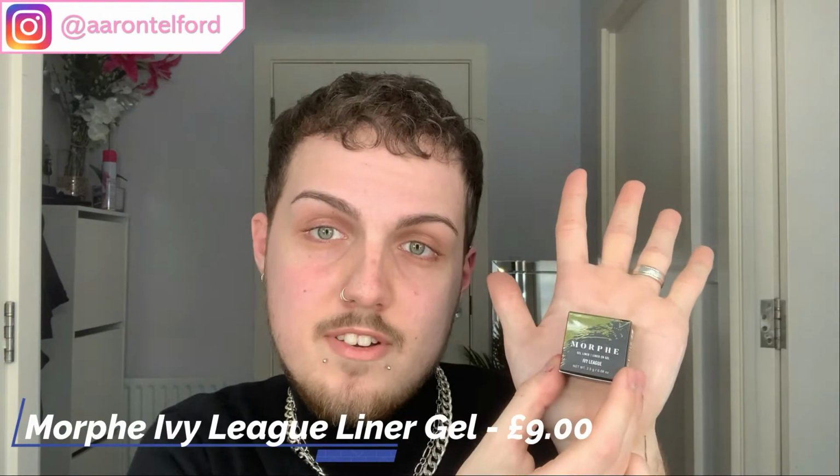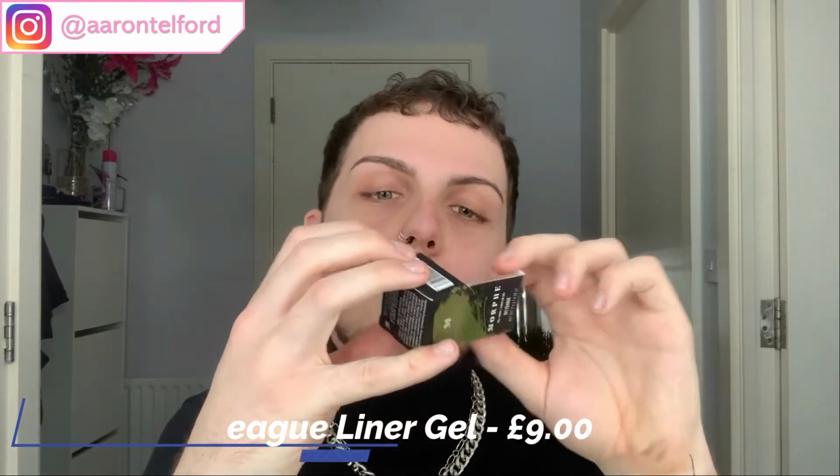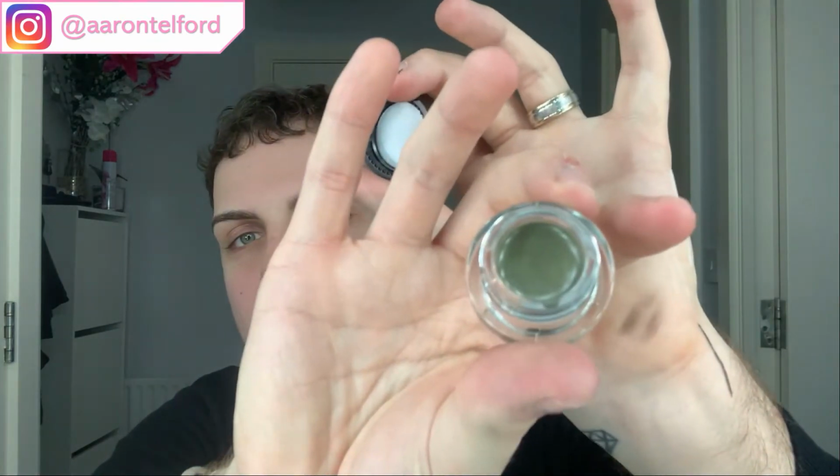The next thing I got is the Morphe Ivy League. It is a gel liner, and you can probably imagine by the name Ivy League that it is a khaki green pomade. Let's just rip it open, girls. There you are, so it's like this green pomade. I think I got this for like £2 from like £9, amazing. Why not, even if I never use it?